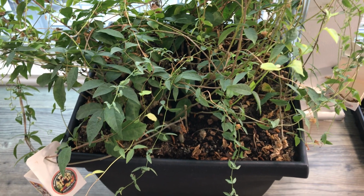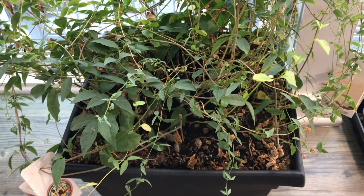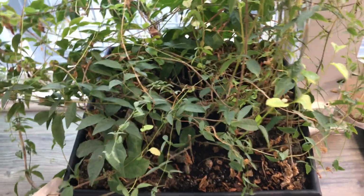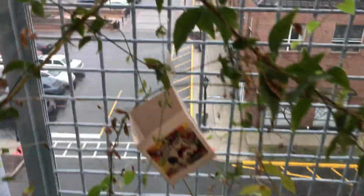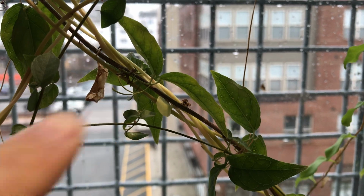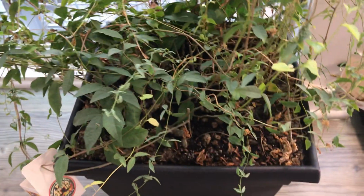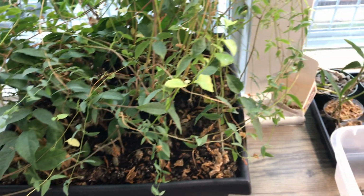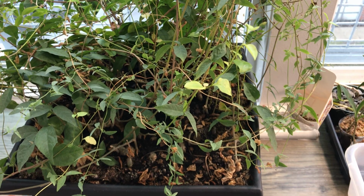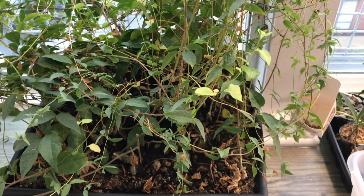It has never flowered for me, but that's okay. I'm not growing for its flowers. I love the foliage and how cute the little cat's claws are. Let me see if I can find a claw. All right, so that's one right there. So in any case, that's my cat's claw creeper, and similarly Anredera cordifolia, which is a really invasive vine when it's in its preferred habitat.